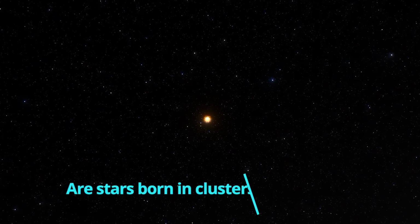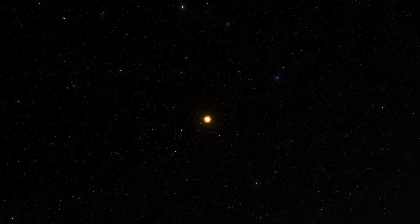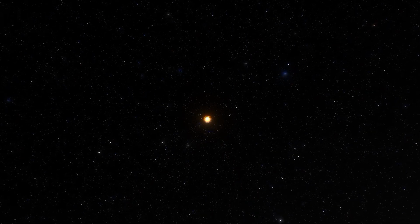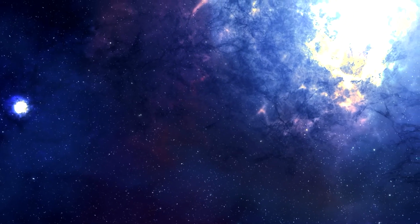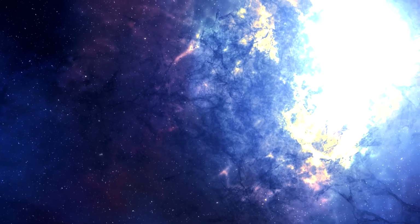Are stars born in clusters? Most stars form in multiple star systems, though the process of star formation has yet to be fully understood. The number of stars that form groups can range from a few hundreds to thousands. The masses of the stars in each cluster vary. The most massive stars are few and far between, while the least massive stars are plentiful.